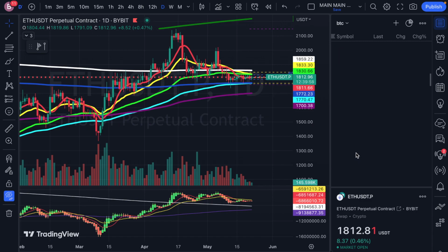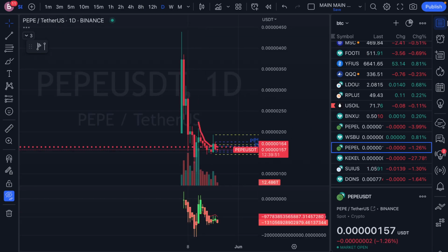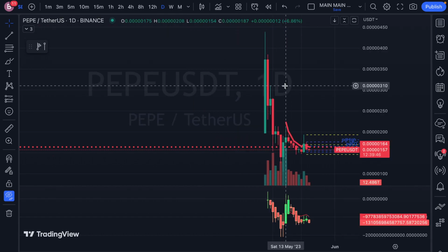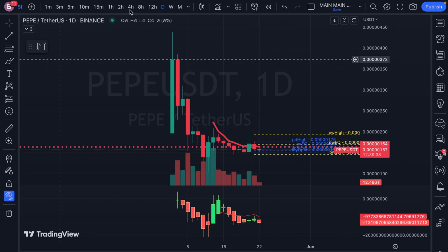Aside from those coins, I'm going to show you my other favorite coin right now, Pepe. And then on Pepe, you can see that the daily is saying that it wants to look for a little bit lower. So taking your longs over here, be careful. If you're short, I can understand why.